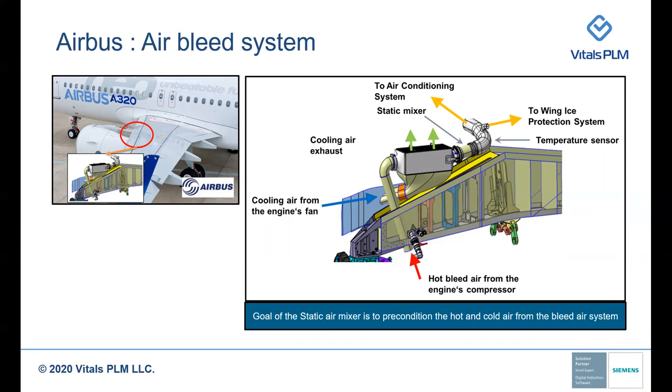And here the goal in the simulation is the static air mixer, which is part of the air bleed system, and the objective of this static air mixer is to precondition the hot and cold air coming from different parts. And here the hot bleed air is coming from the engine compressor, and the cooling air is coming from the engine's fan, and then we want both to come together and be mixed by the static air mixer, and then further downstream, this mixed air will be used by both the ice protection system for heating the accreted ice on the wing, as well as the air conditioning systems.